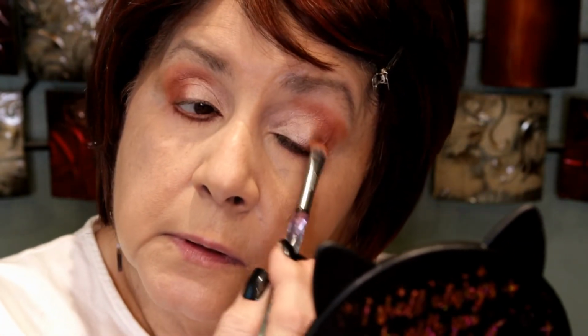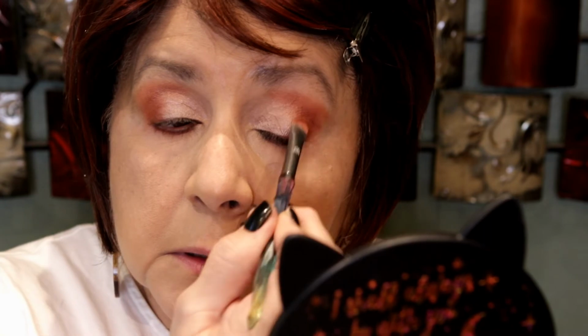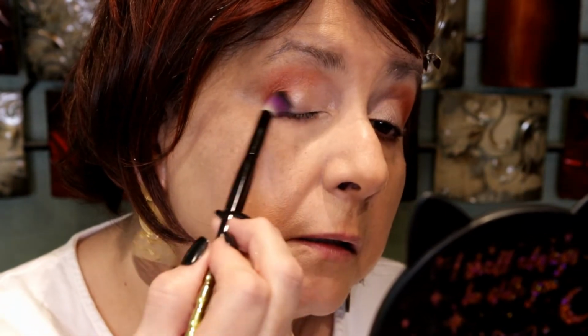I'm going to blend. Then I'm going to take the brush with the brown. I'm going to add a little more of the darker brown. Just a tiny bit. I'm going to blend.